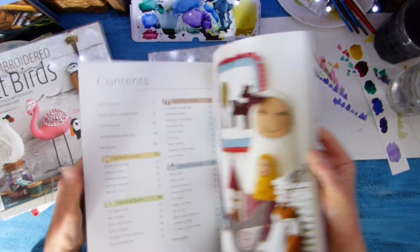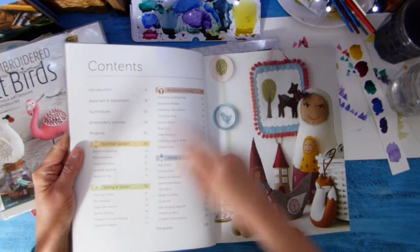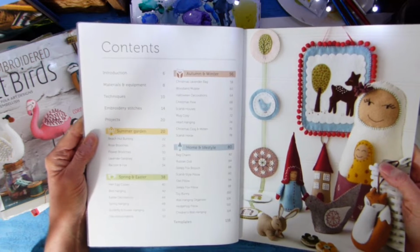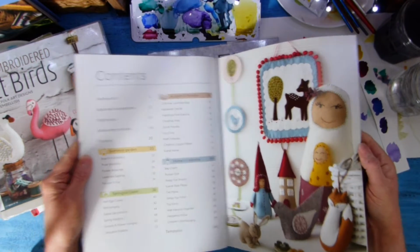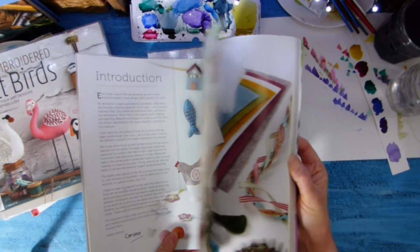So we have the contents again at the front. It goes through, this is in sort of an order, a seasonal order. So we've got summer garden, spring and Easter, autumn and winter, home and lifestyle. That's interesting. So we've got a bit of an introduction there.